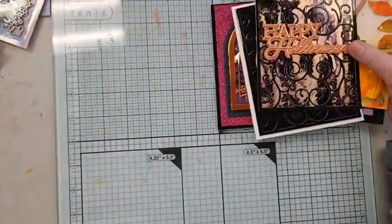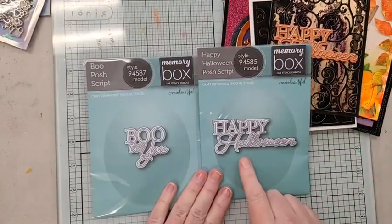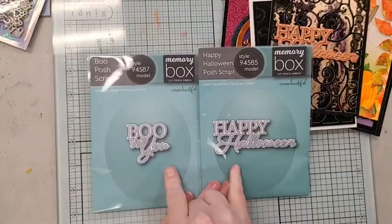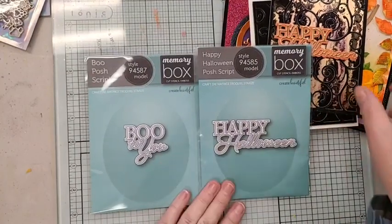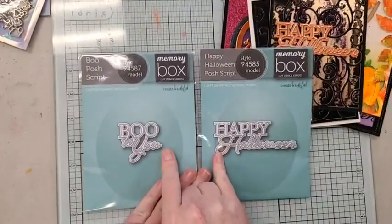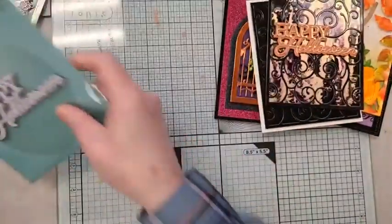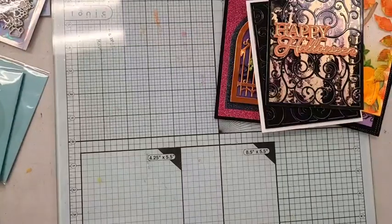So the two sentiments that we have back in stock are the Happy Halloween and the Boo to You. These were really popular last year, so if you didn't get them, you may want them. But if you did get them, then you're all set. So these ones you'll want to take a peek at and see if you have those.